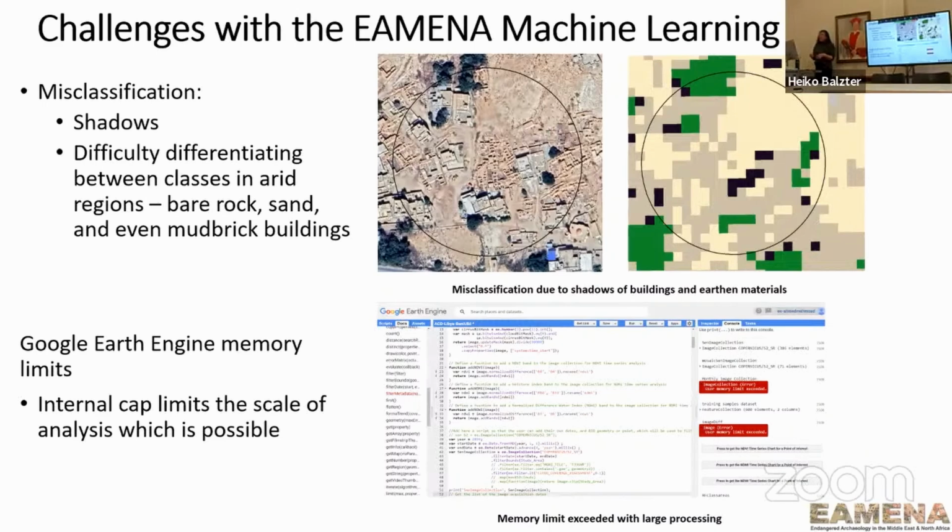Now also, while near the beginning of my talk, I obviously spoke about the great advantages of Google Earth Engine and why we use it, we are also starting to hit some limitations with it. One problem at the moment is that there are limits of the memory available in Earth Engine, which makes doing very heavy analyses an issue. We're also investigating workarounds for particular issues, for example, importing the training samples using different methods, but it does limit what we're able to do with this platform.